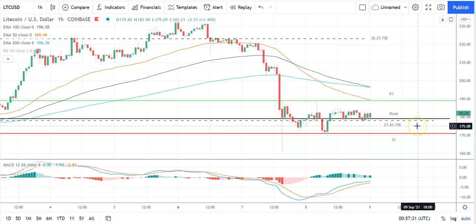Fall through the pivot and through the 23.6% fib will bring the first major support level at 170 into play. Barring an extended sell on the day, Litecoin should avoid sub 170s. Second major support level sits at 160.